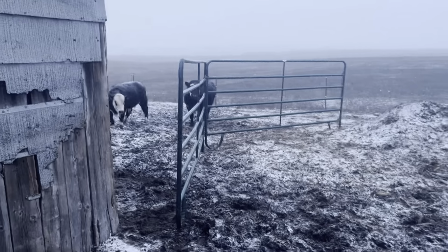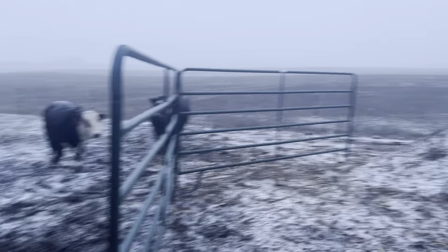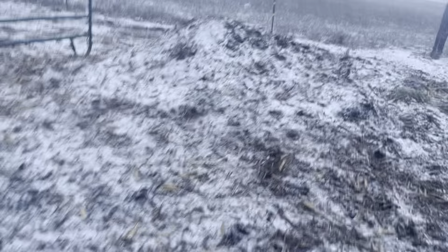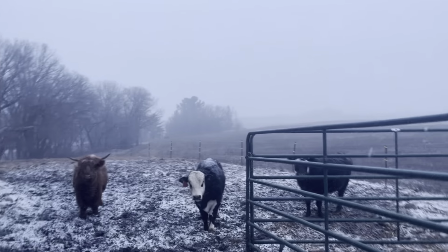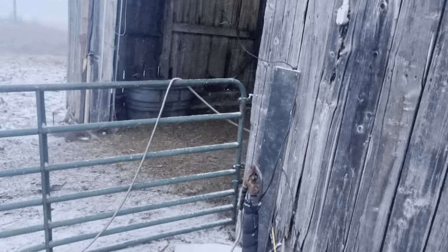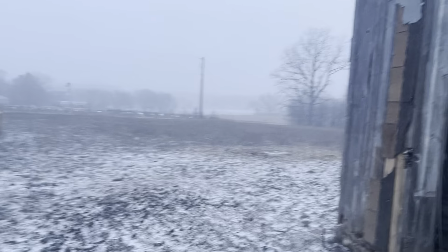So, I'm gonna leave those. We'll put them in a little bigger V. I'm gonna leave these in here just in case they won't fall down now. We're gonna leave those three out here, they'll be fine. They got corn stalks back there to lay on. We're gonna go. I fed the horse a little hay back there. Milo is running. See you, Milo.